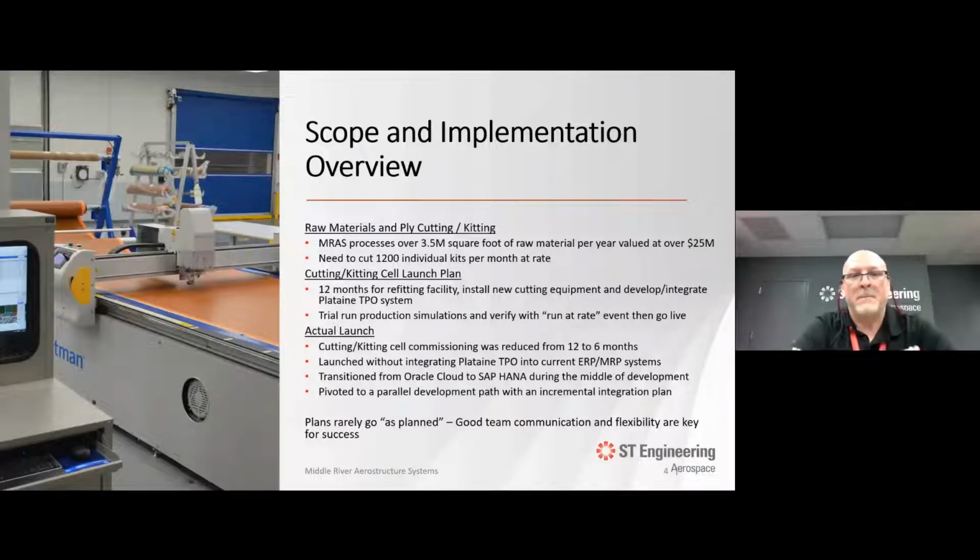So what's the scope? Just raw materials and ply cutting. We're not a huge business, but we process about 3.5 million square feet per year, and it's about $25 million or more. On a monthly basis, for all the different products running through here, it's about 1,200 kits per month. A kit is basically each part number and all the different plies that have to go into it. It's enough that if we can save 5-10% in here, there are clearly definite rewards we can get from it.